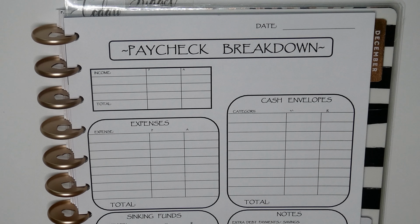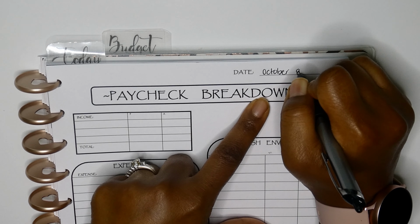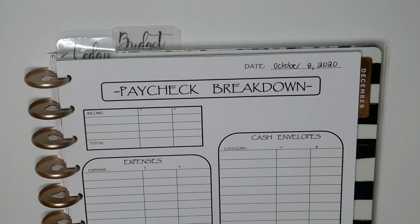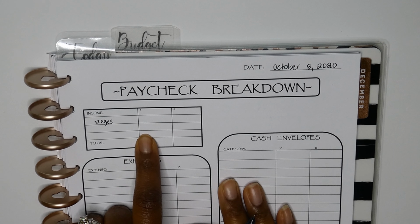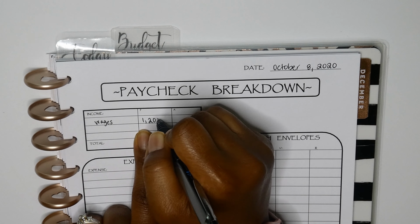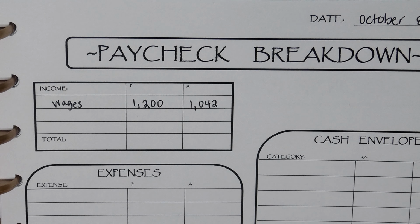So let's go ahead and write our date, October 8th. Okay, so for income, I got a lot of numbers to add up because we did a lot of side hustling. So for wages, for paycheck number 1, let me just put wages here. We thought we were going to bring home $1,200, and it only ended up being $1,042. Ouch. Yes, I know.